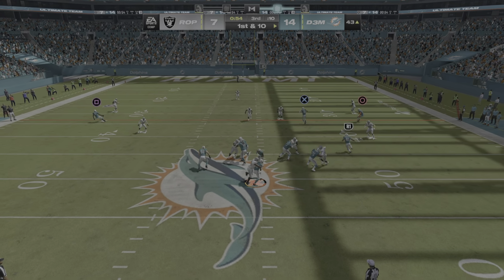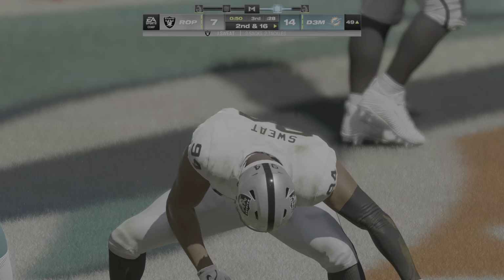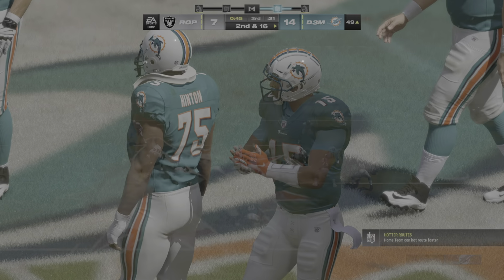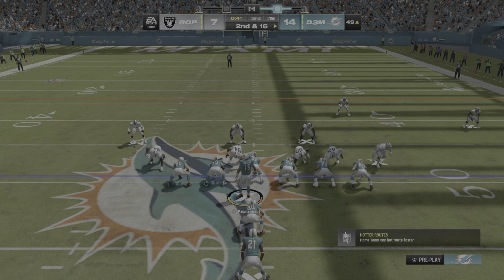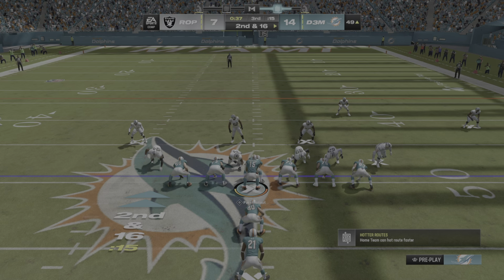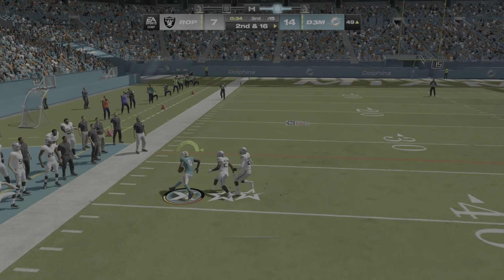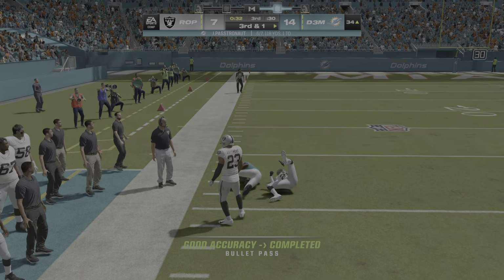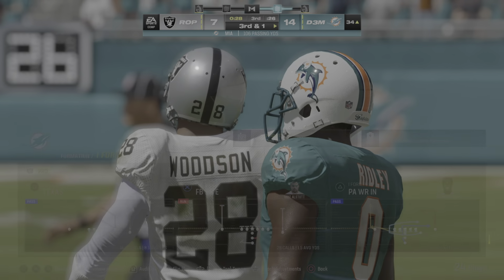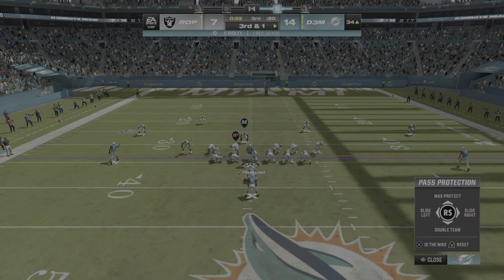On 1st and 10, Dobbs. And down he goes. Brought down, a Raider sack. He couldn't get rid of it. He takes a sack for a loss of 6 to bring up second down. Dobbs. Man open, that's Calvin Ridley. It'll be a pickup of 15 as that'll lead to third down. That's a good bounce back play right there after taking a sack on first down.